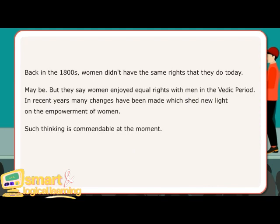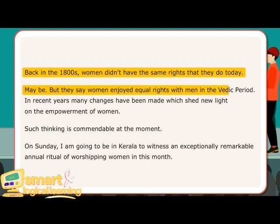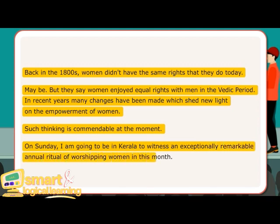Here are some examples of sentences with prepositions of time. Back in the 1800s, women didn't have the same rights that they do today. Maybe, but they say women enjoyed equal rights with men in the Vedic period. In recent years, many changes have been made which shed new light on the empowerment of women. Such thinking is commendable at the moment. On Sunday, I'm going to be in Kerala to witness an exceptionally remarkable annual ritual of worshipping women in this month.